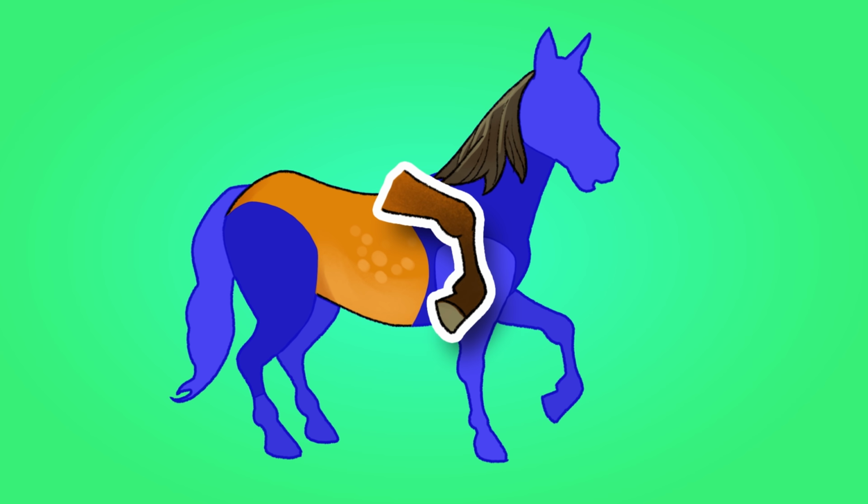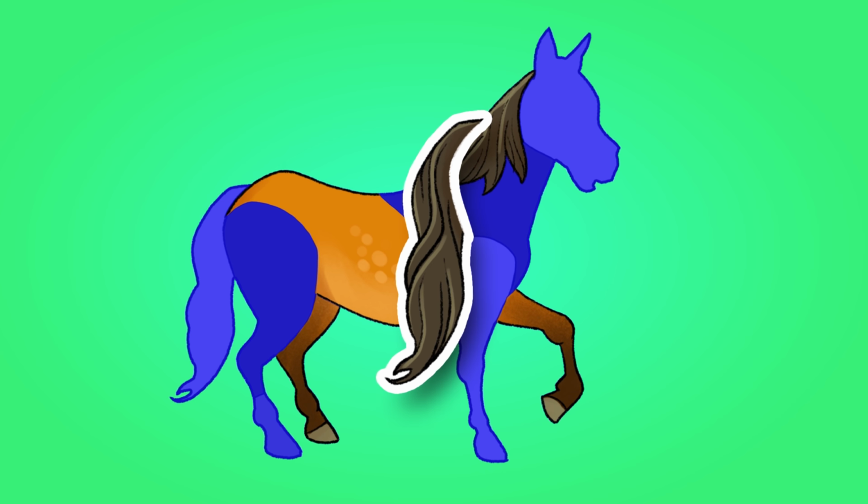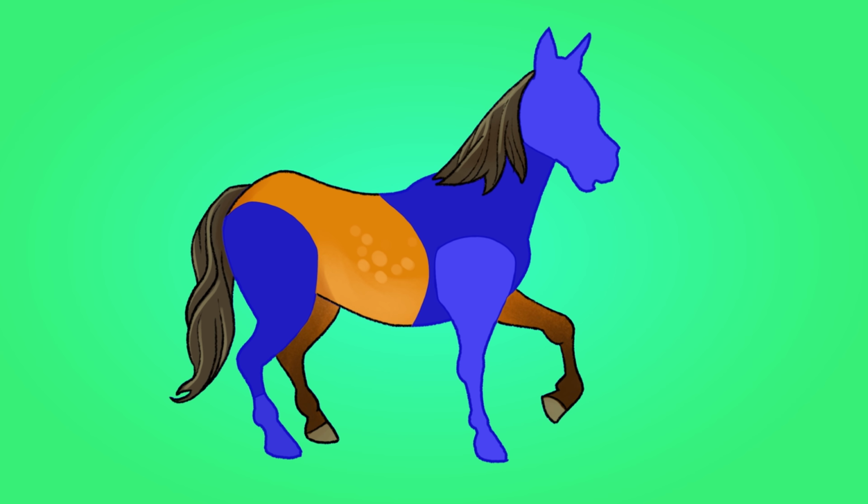This is a weird shape. Could it be a leg? Oh yeah, it's its front leg. Hey, another front leg. Huh? This one goes in the back. This looks similar to the piece we saw earlier. Could this be its tail then? Oh, yes it is. What a beautiful curly tail.